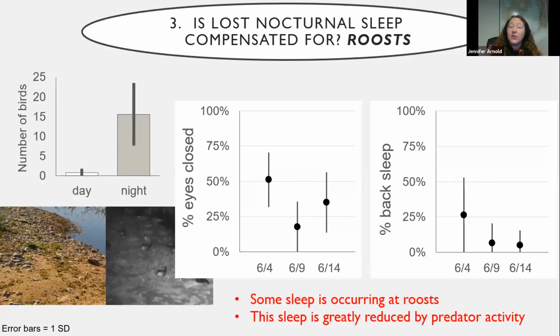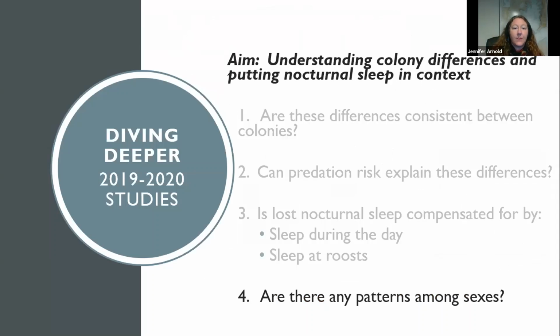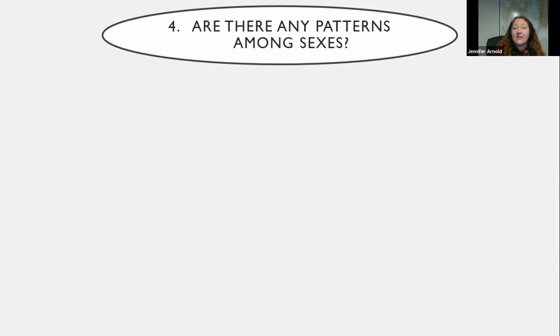And as we're looking at this data more closely, I didn't put it in here, there's suggestion that some birds could be getting, on nights when there's no predators, as much as maybe 3 hours of sleep at the roost, but on nights where there are predators, they're probably getting more like 20 minutes or less of sleep at the roost.